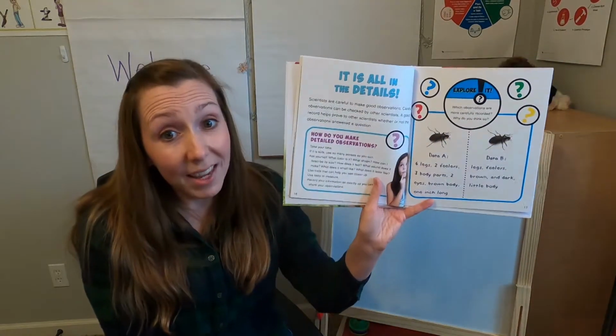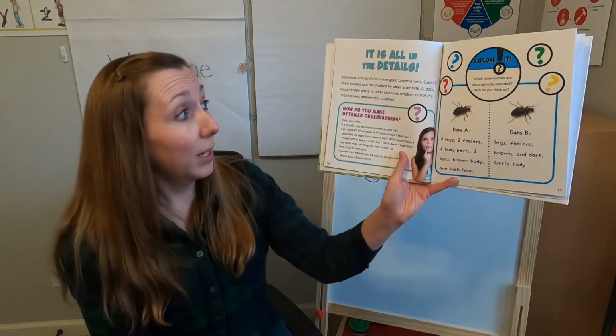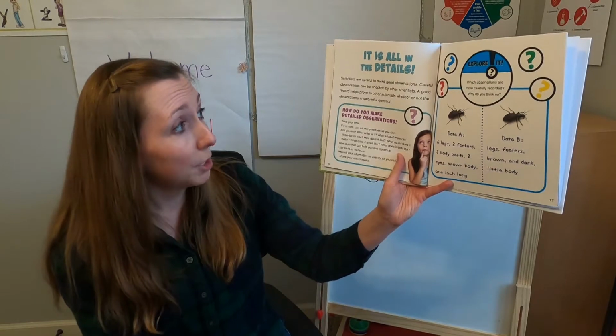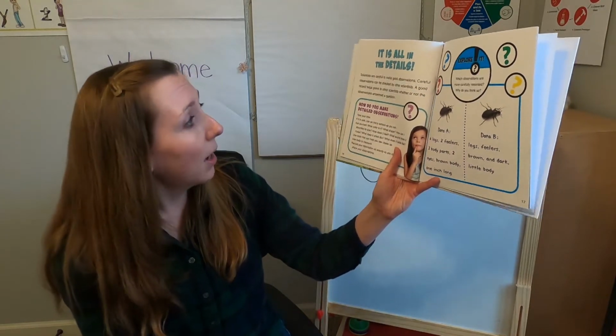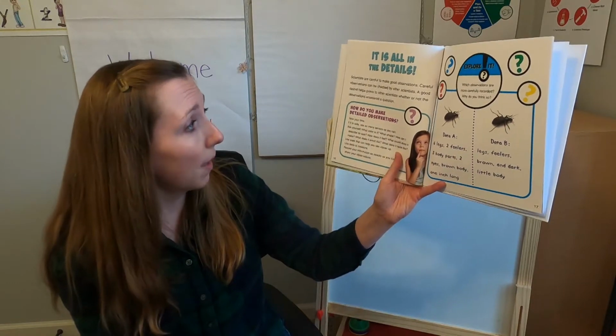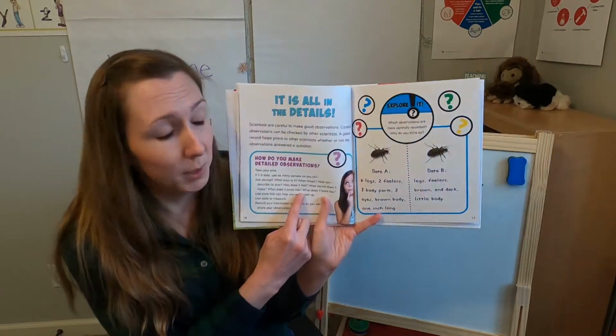It is all in the details. That's what that title says. Scientists are careful to make good observations. Careful observations can be checked by other scientists. A good record helps prove to other scientists whether or not the observations answered the question. So how do you make a detailed observation?